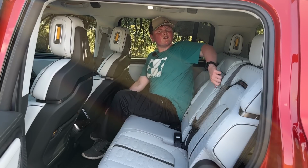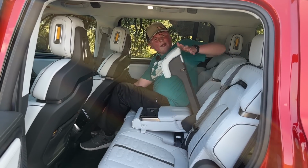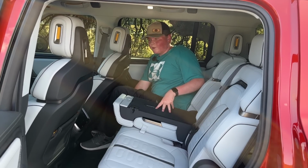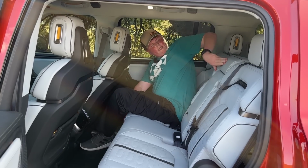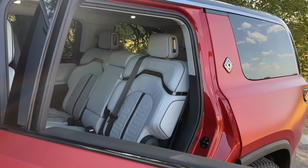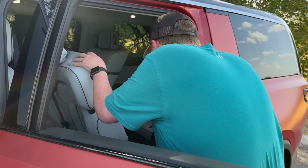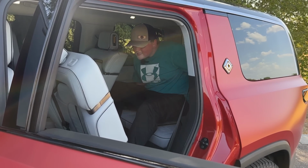In the second row, you also have an armrest with 2 cup holders, and the center bit can fold down to store skis or longer items like, I don't know, 2x4s. But that's probably not what the target demographic for this vehicle is going to put in here, but you could if you want to. Climbing into the third row is pretty easy. Just press the button on the back of the seat, the seat slides forward, and then you can climb into the third row. Once I'm back here, there's a decent amount of room.